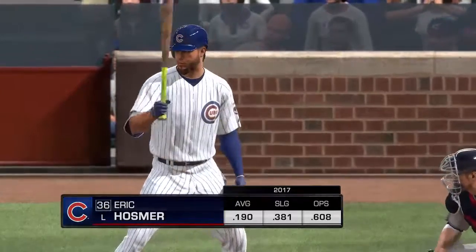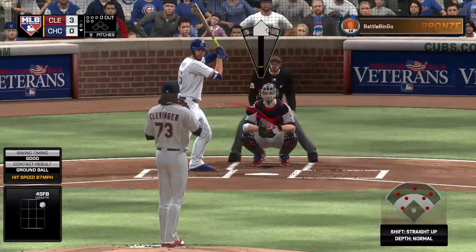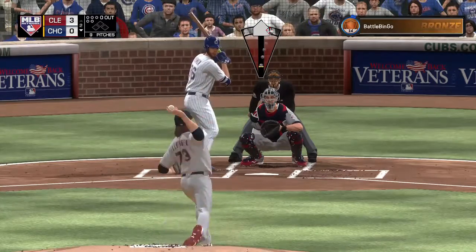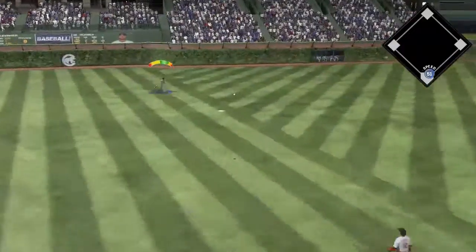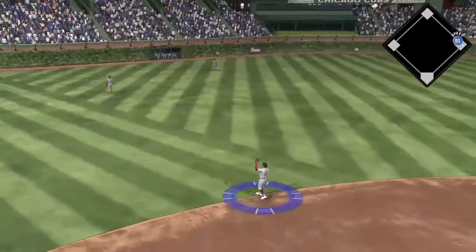So striding in, Eric Hosmer. He'll get us going here in the bottom half of the second. First baseman, Eric Hosmer. This is line to left. And that's a base hit, so the pressure's on to open up the inning.